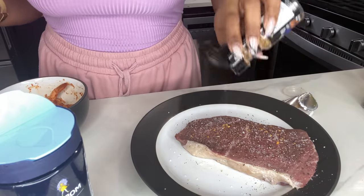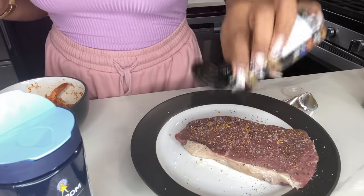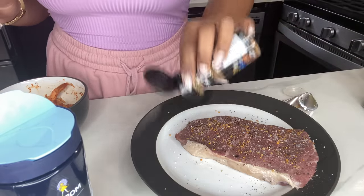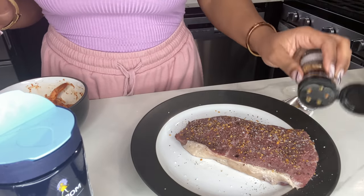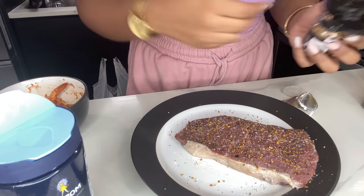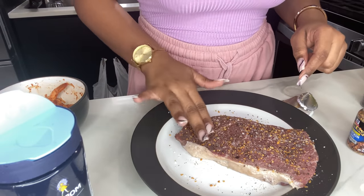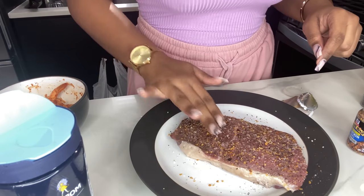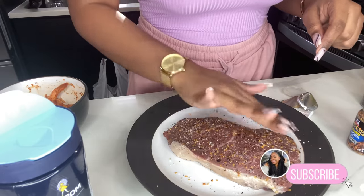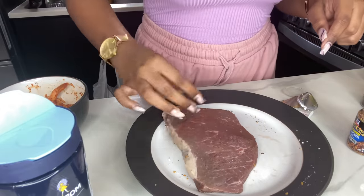And then, you know, my steak seasoning. So you know how most people like their steak fresh and just tasting like beef, like the cow is still mooing? That's not me. I need some flavor. I'm sorry. And then I'm just gonna pat it in, basically. You know, a little dainty pat. And then I'm going to repeat this process on the next side.